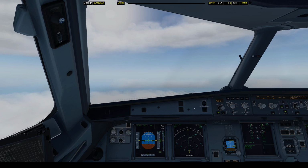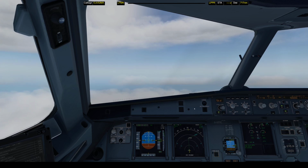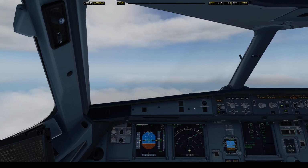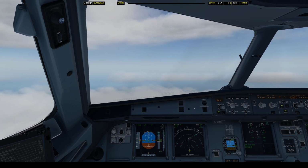Next departure, it's Alpine 52 Mike X-ray. Apologies, I can't remember if you cleared us above flight level 100 or not. Alpine 52 flight level 180. Climbing flight level 180 for Alpine 52 Mike X-ray, thank you.